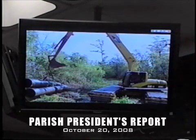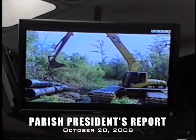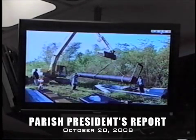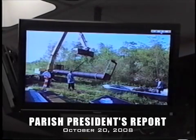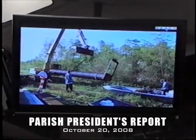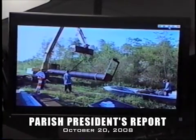As you can see, this is all done on a small buggy with an excavator along this levee. The guy is holding up the gates that we're going to have to control when storm events occur. We have to have a guy go out there and manually open and close these gates.